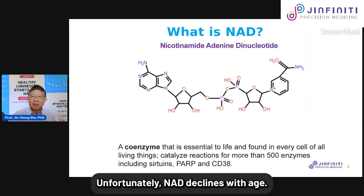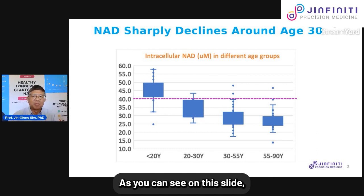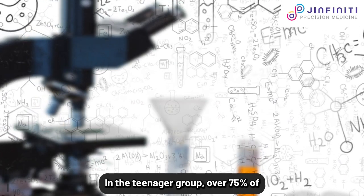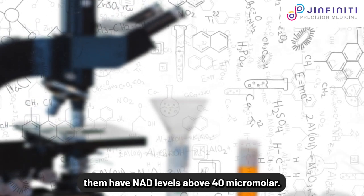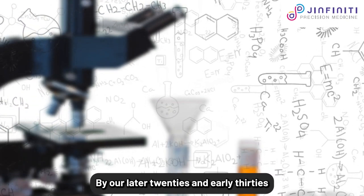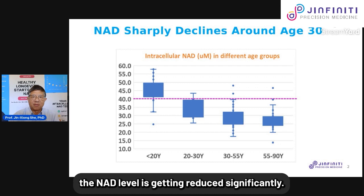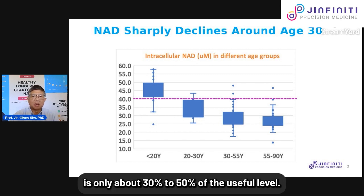Unfortunately, NAD declines with age. As you can see on this slide, NAD level is high in young people. In the teenager group, over 75% of them have NAD levels above 40 micromolar. By our late 20s and early 30s, the NAD level is already reduced significantly. And in our 50s and beyond, the NAD level is only about 30 to 50% of the useful level.